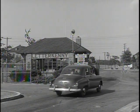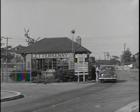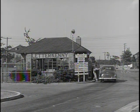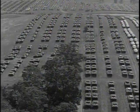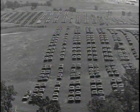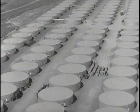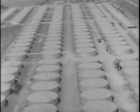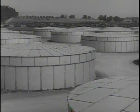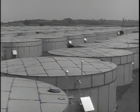The Letterkenny Ordnance Depot in Pennsylvania is one of the Army's large storage areas where surplus vehicles are kept fighting fit. Tanks and combat vehicles, surplus after the last war, have been successfully stored for 6 years in special dehumidified cans. The Army had this equipment in storage when the Korean conflict began, but it was a battle of time. It would have taken months to ship this equipment to the battle area.